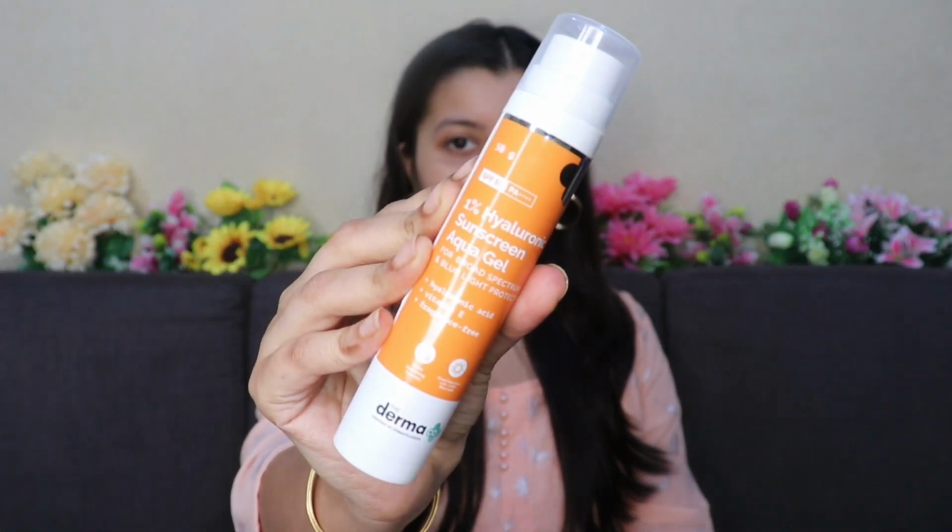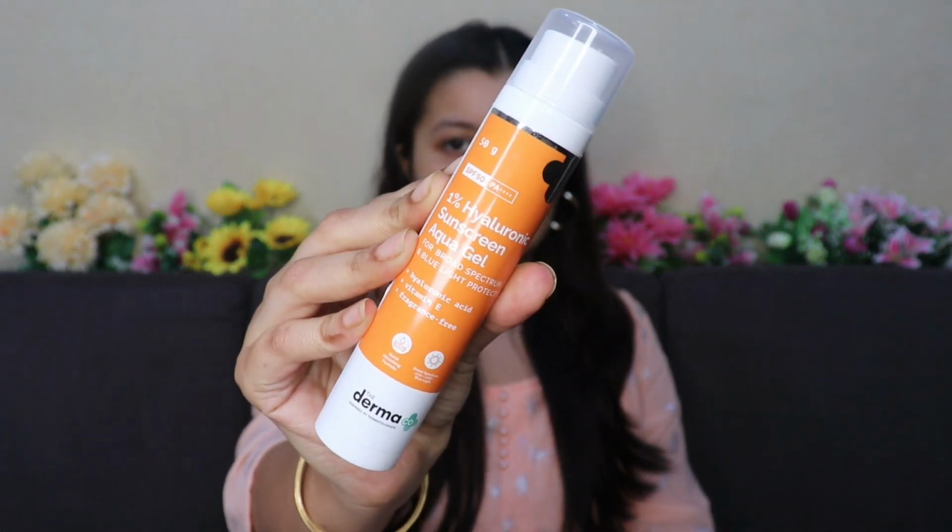The one that I highly recommend is by the Derma. This is your 1% hyaluronic acid sunscreen aqua gel. अब जैसा मैंने आपको बताया, सैलिसिलिक एसिड और हाइलुरोनिक एसिड का जो कॉम्बिनेशन है, it goes very well together. तो firstly you want to apply salicylic acid on a clean face, and you can top it off with a moisturizer if you want, if you need, and then go in with the hyaluronic acid sunscreen. And this combination works very well together. इससे skin exfoliate हो जाएगी, इससे skin hydrate और protect हो जाएगी, and sunscreen लगाना तो must है ही है.